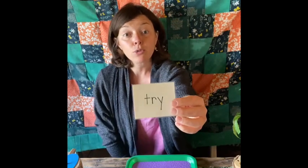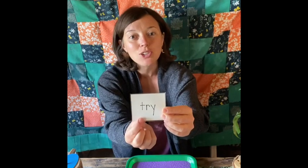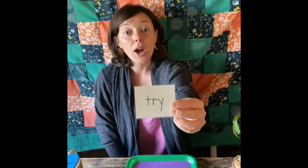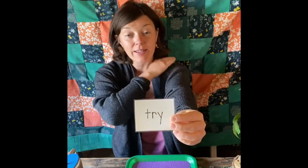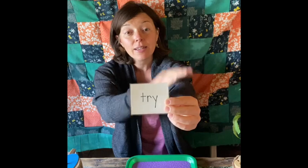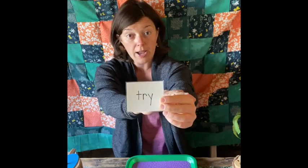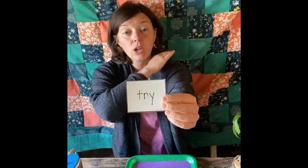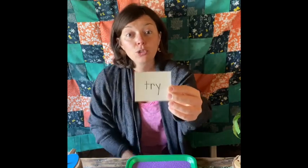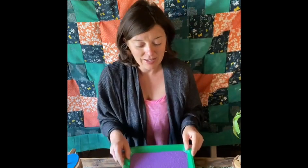All right, so our new word today, get ready to arm tap it. The word is try. And there's a blend. T-R, try. T-R-Y says try. T-R-Y, try. Try to write the sight word in the sand.